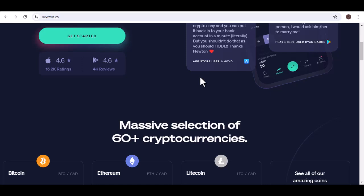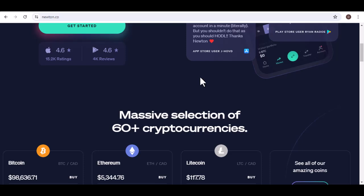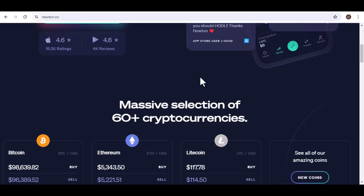Let's not forget the variety. Newton offers a diverse selection of popular cryptocurrencies, from Bitcoin and Ethereum, the big players, to altcoins like Cardano and Polkadot, catering to both seasoned investors and those exploring the fringes of the crypto landscape.